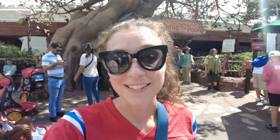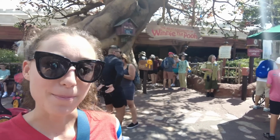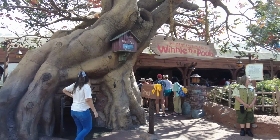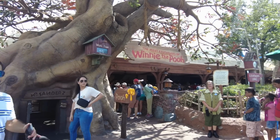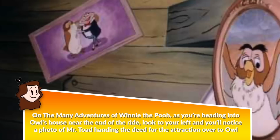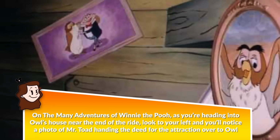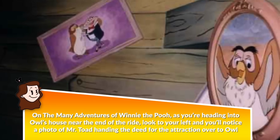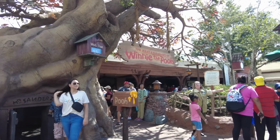All right, remember when I said there's going to be another nod to Mr. Toad? We have made it, and it's over at the Many Adventures of Winnie the Pooh. As you're heading into Owl's house, look to your left and you'll notice a photo of Mr. Toad handing the deed for the attraction over to Owl. Once again, this is a tribute to Mr. Toad's old ride that was located in the exact same spot that Winnie the Pooh now occupies. I think that is a great secret and a great tribute as well.